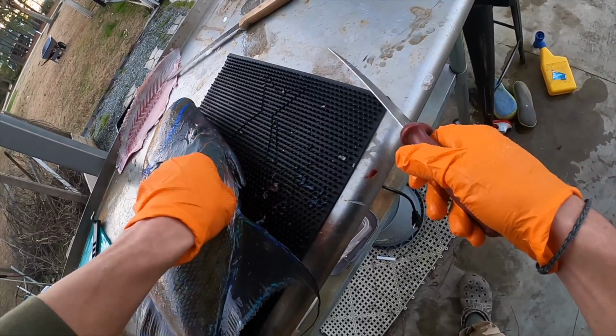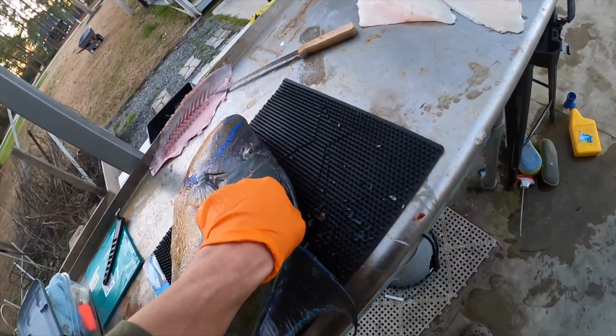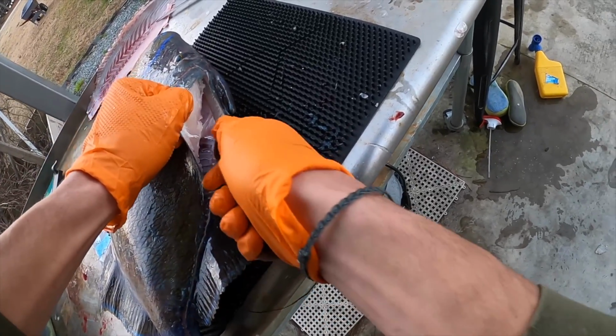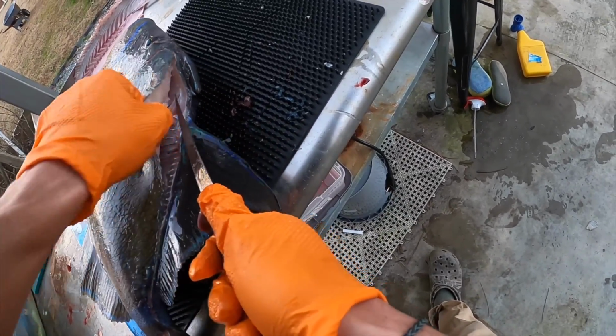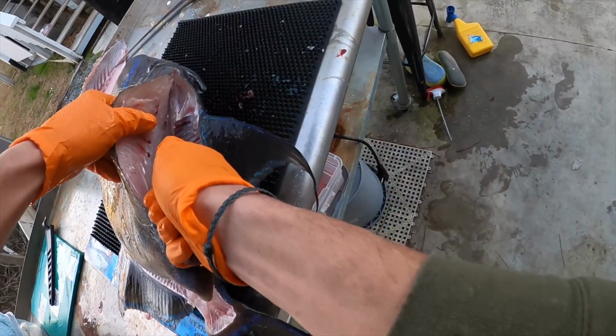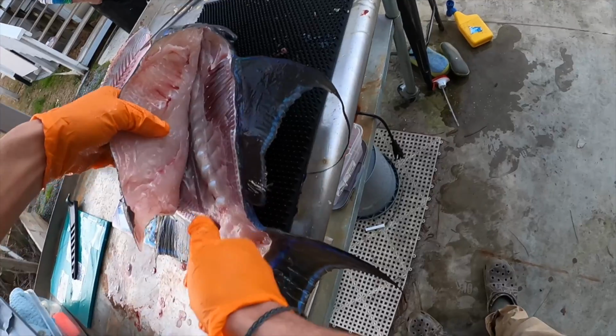And now I've traced around that fish, and so I'm going to peel the skin right here back on the top of his back and slice down following that backbone, pretty much like you would do any other fish. You'll see I'll go down below his spine right there and then get right up to here.